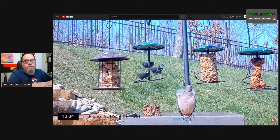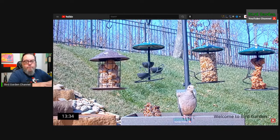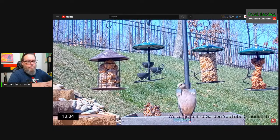Two pillar feeders in action there. One on the right, that's half gone. That's one like I just showed you. It's heat infused, so train the squirrels not to come by. They don't want that heat in their mouth.